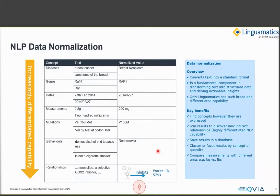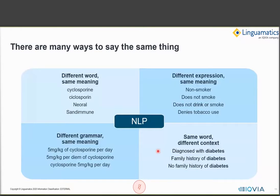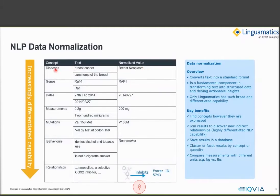So thinking about this slide here, what we can do is find all the different ways people describe a thing, an expression, a grammatical structure, and we call that normalization. So again, if you're thinking about finding all those genes related to breast cancer, you want to be able to find different ways and normalize that to breast neoplasm. And that's the same for things like different genes.